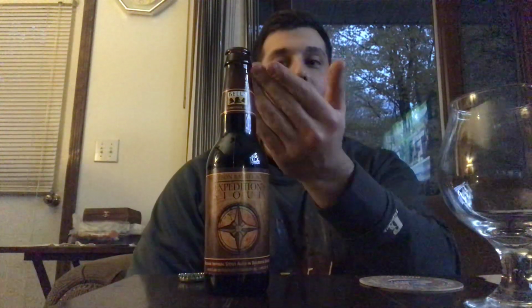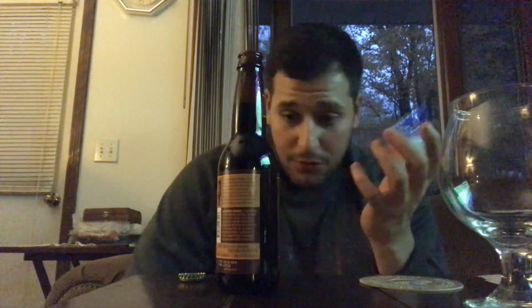Oh yeah. Wow. I'm about a foot away from the beer right now. I'm getting charred barrel, guys. Charred oak barrel or bourbon barrel. Wow. It's right out of the neck.